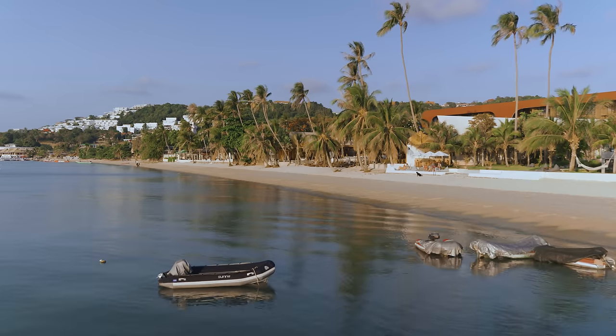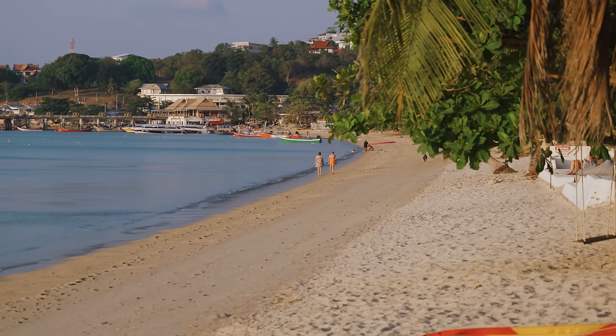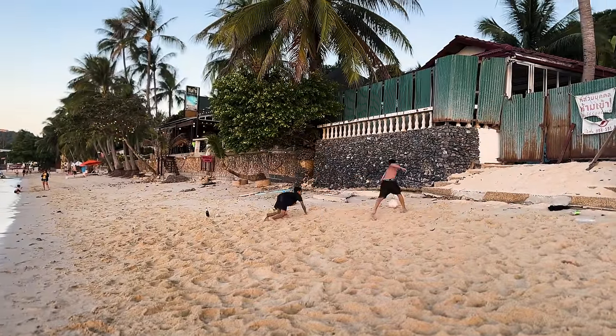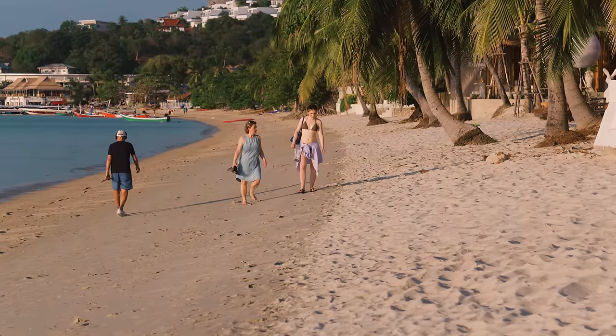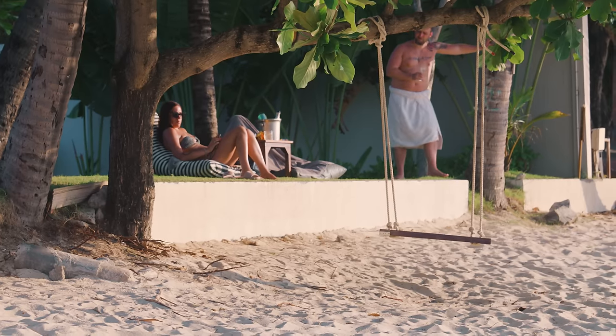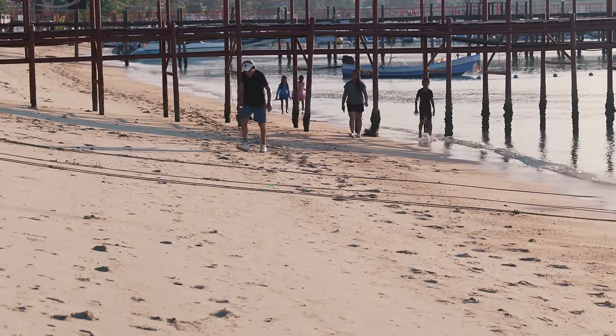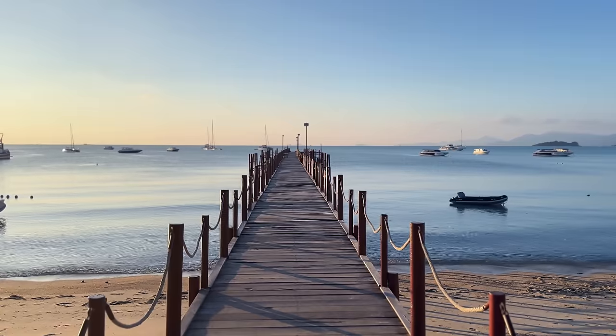And here's Bangrak Beach. We're kind of right in the heart of it, right in the center of it. A lot of nice beach restaurants. So it's a nice beach for walking, nice beach for chilling. There's a family doing some walking right now. Lovely. Wow, I love Samui.